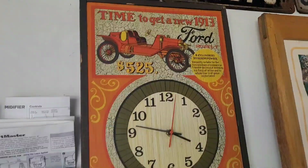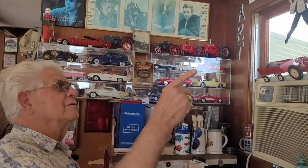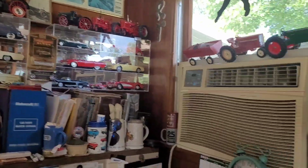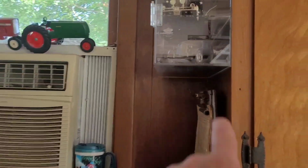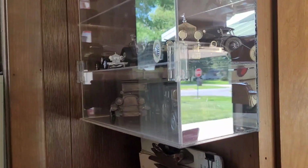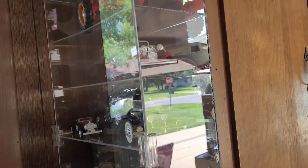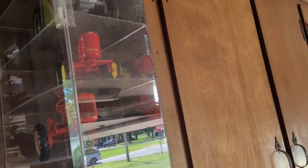Let's go over and see what you got in the house garage. You've got some models of the cars. All right, now we're in the house garage. Got some model Banks cars. And oh, these are Banks? Yeah, where you can put money in them. And then a couple Rolls Royce and tractors, model tractors.